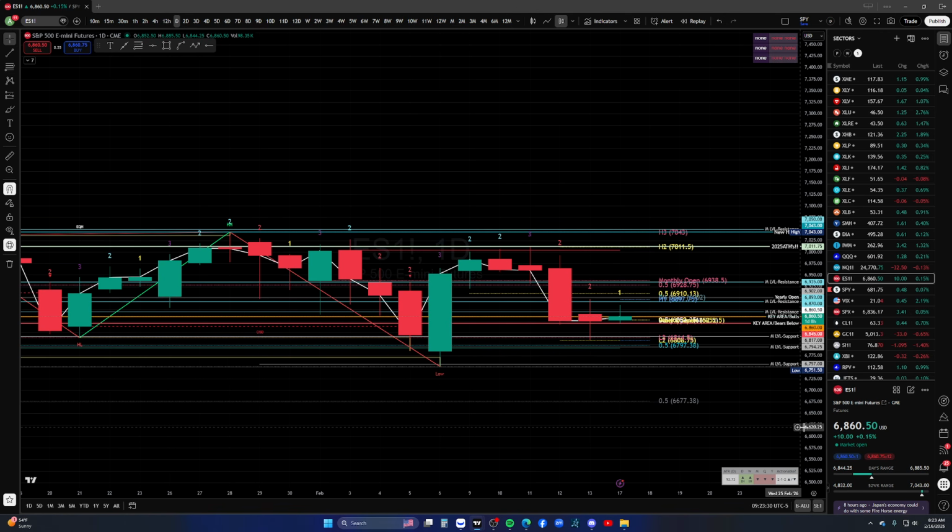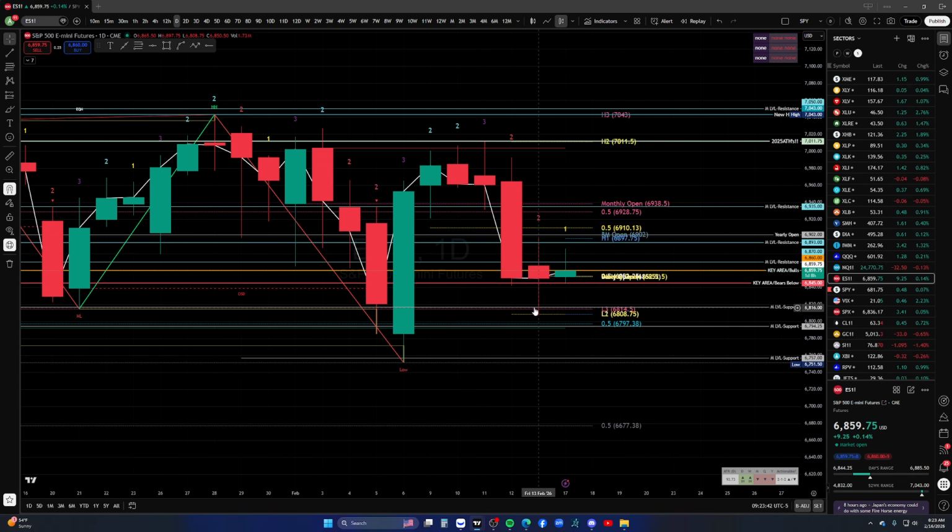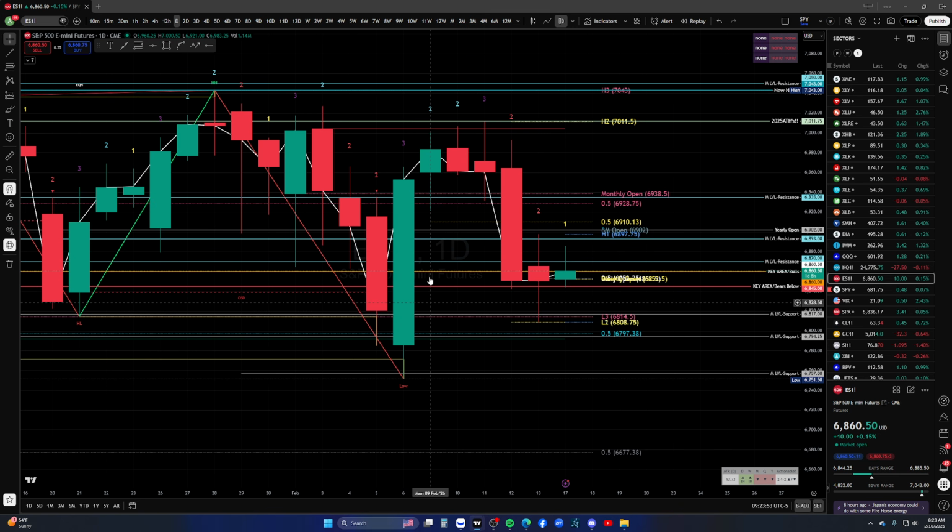Inside day after going 2 down, like I said, we found some support at 68.08 and rested there, but I do think this is really just a relief bounce to go lower. We shall see. I do have levels marked here, and these were from last week, so I actually anticipate the levels to play out this week.